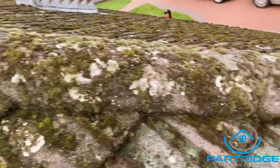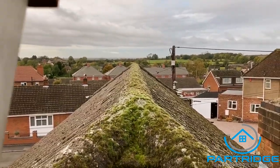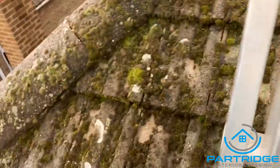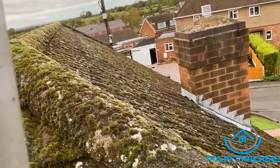So I've still got all of this to do, so it's going to be a pretty long day. And those ridge tiles as well are pretty bad. So yeah, it'll be quite a long day, but oh well. I should be able to get it all finished today if I crack on and get it done. So, all right, see you in a bit.